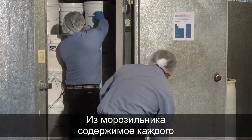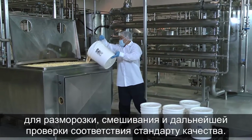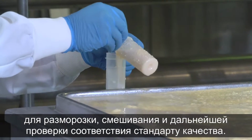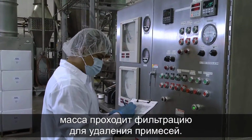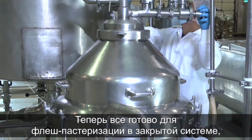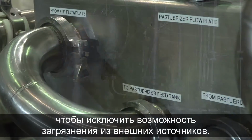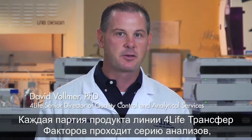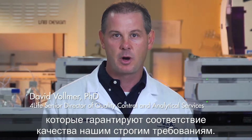From the freezer, the contents of each container are transferred to a stainless steel tank, where it's thawed, mixed, and tested again for quality. When the ingredients reach a proprietary temperature, the batch is filtered to remove any impurities. Now it's ready to be flash pasteurized in a closed system to help prevent any contamination from external sources. Each lot of 4Life Transfer Factor is tested throughout the process to ensure that the quality meets our stringent requirements.